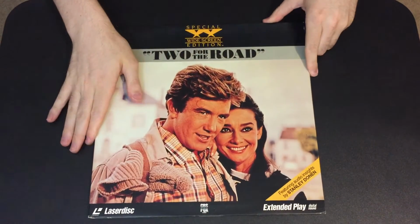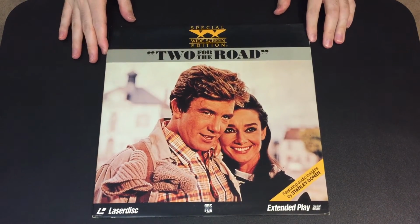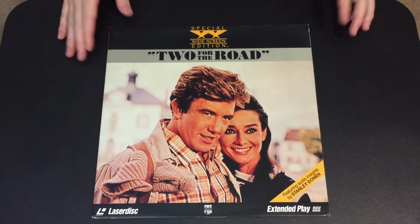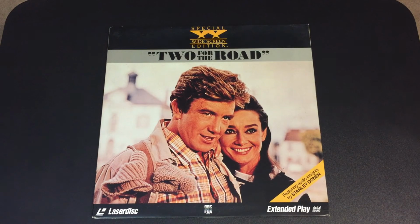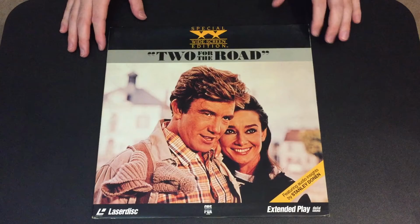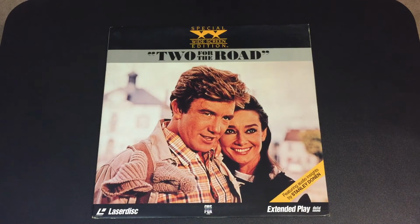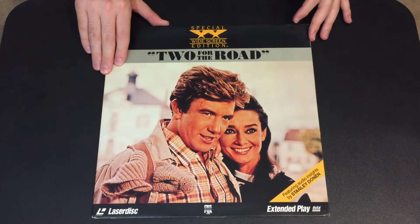Next up, from 1966, this is the Fox widescreen release of Two for the Road, which of course has a really nice cleaned up version on Blu-ray, but this one was just in really nice shape in one of the local shops for literally a quarter, so I couldn't say no. This film is quite underrated if you've never seen it. Standard Fox jacket. It does have a digital track, which I believe is mono.